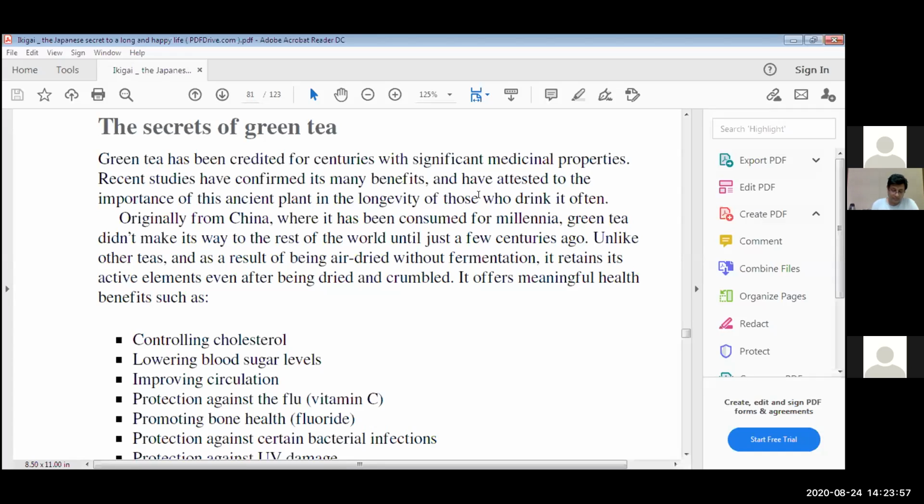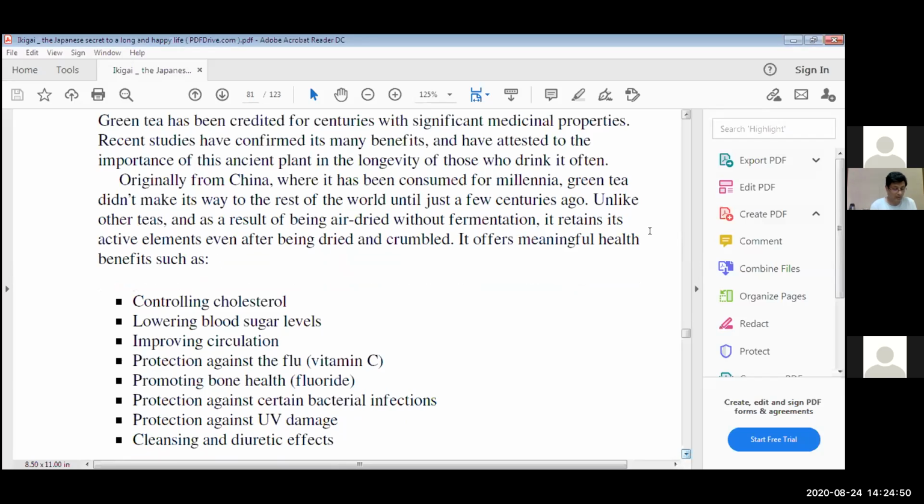The secrets of green tea. Green tea has been credited for centuries with significant medicinal properties. Recent studies have confirmed its many benefits and have attested to the importance of this ancient plant in the longevity of those who drink it often. Originally from China, where it has been consumed for millennia, green tea didn't make its way to the rest of the world until just a few centuries ago. Unlike other teas, and as a result of being air-dried without fermentation, it retains its active elements even after being dried and crumbled. It offers meaningful health benefits such as controlling cholesterol, lowering blood sugar levels, improving circulation, protection against the flu, vitamin C, promoting bone health, fluoride, protection against certain bacterial infections, protection against UV damage, and cleansing and diuretic effects.